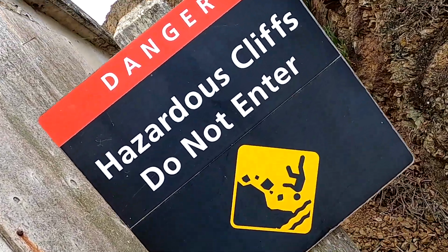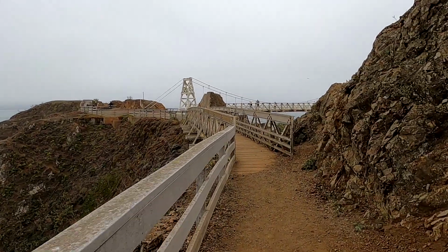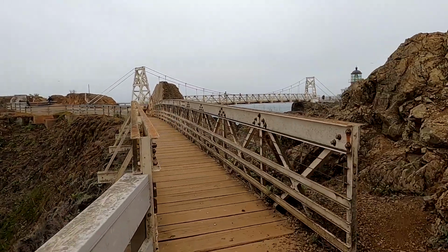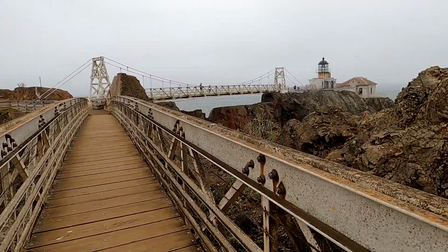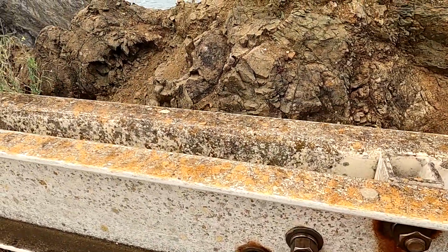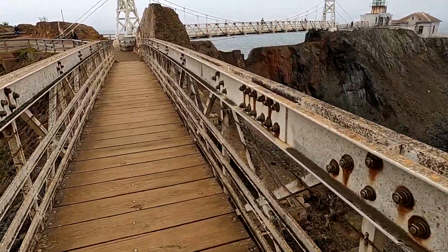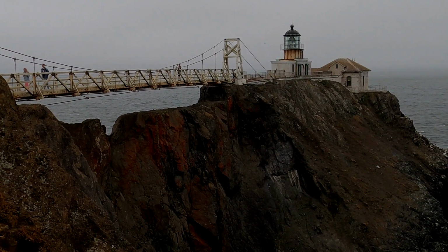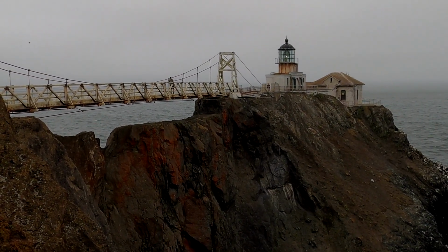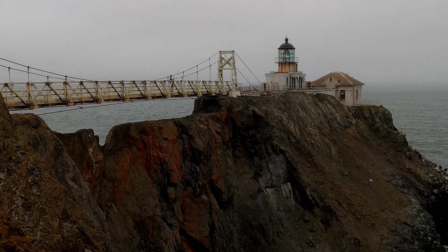Be careful of the cliffs. And here we coming around the corner here. A little more bridges to go over. I noticed they replaced the rivets with stainless steel bolts because those won't rust. And look at the red rust color moss underneath. I think it's from the bridge dripping onto the rocks.